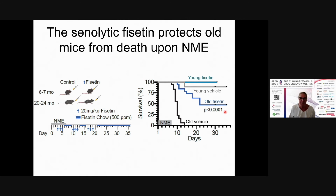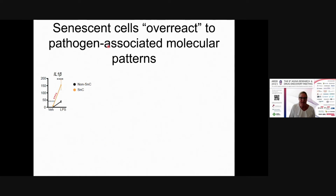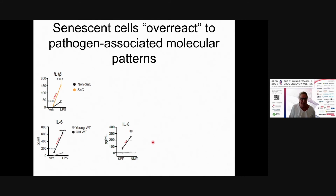So the mechanism of action we think is behind this is that senescent cells will cause an overreaction to pathogen-associated molecular patterns. So this is an example of data from Yi Zhu in vitro, where she exposed senescent or non-senescent cells to the classic PAMP, LPS. And you see that the senescent cells, this SAS factor in the conditioned medium, it just shoots up if the cells are senescent when treated with LPS compared to non-senescent. The same thing happens in vivo. So if we treat old animals with LPS, there's an incredible amplification of the SAS factors, causing a very pro-inflammatory environment. This was also true in the NME paradigm.